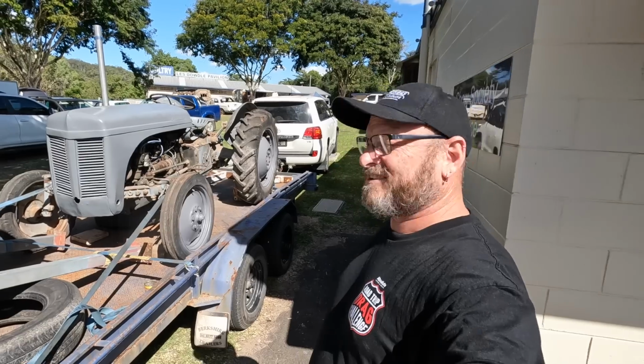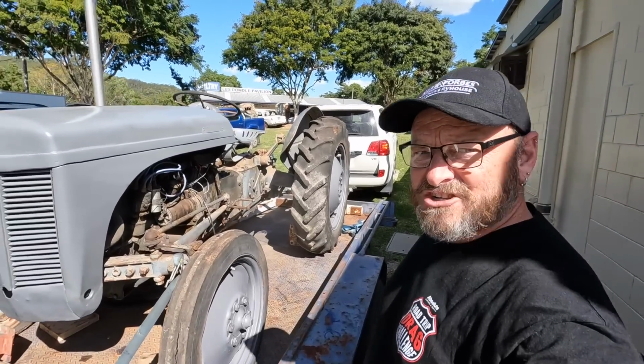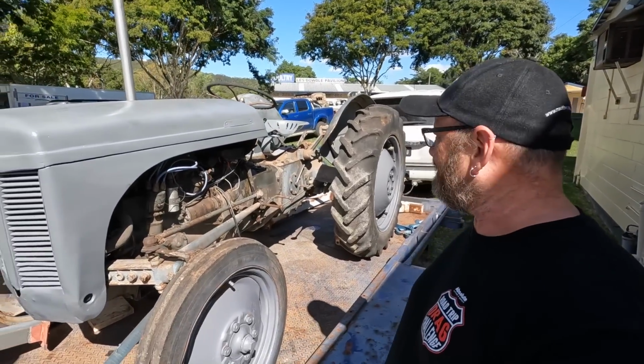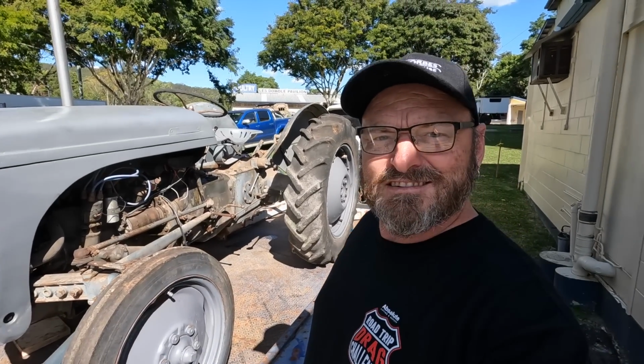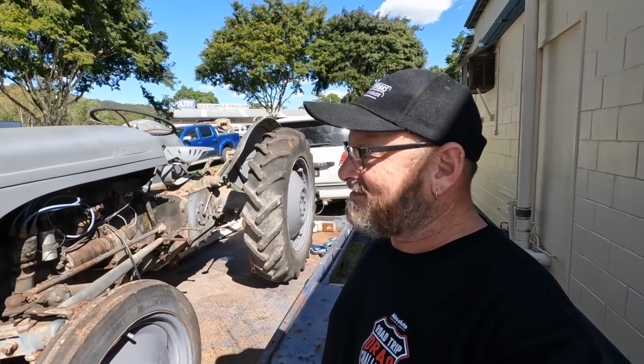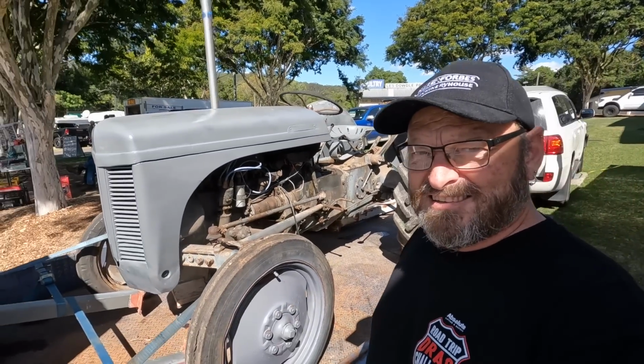See that. Got a bit of a soft spot for these things. It's the TE20 Ferguson tractor. I learned to drive on one of these. And I also nearly killed myself multiple times on one of these. We had one on our farm where I grew up, and used to do all sorts of stupid things on it. And of course they really didn't have any brakes or anything, and you could wheel stand them pretty easily. So, good times. Lucky I'm still here.